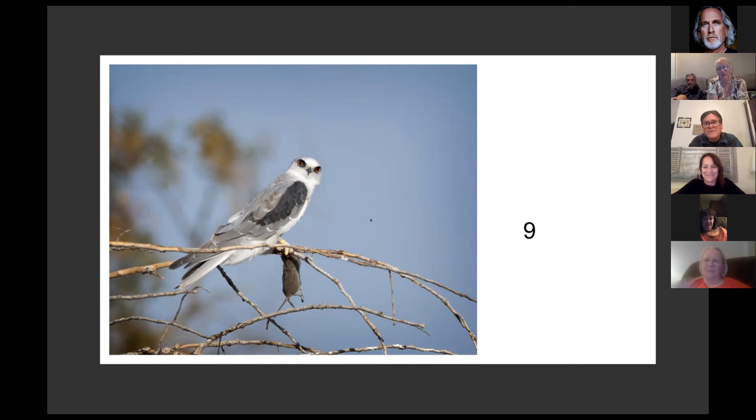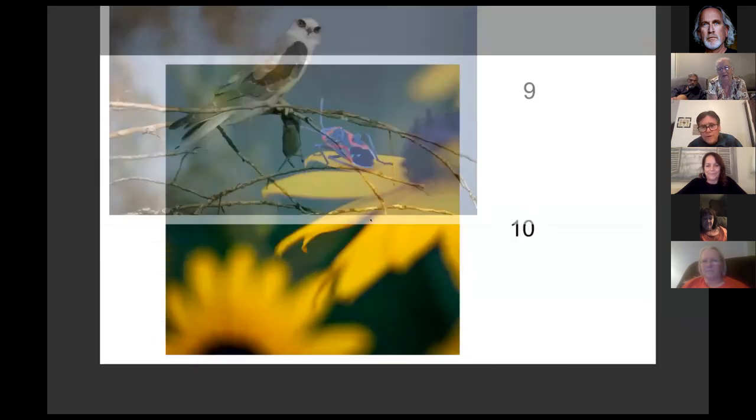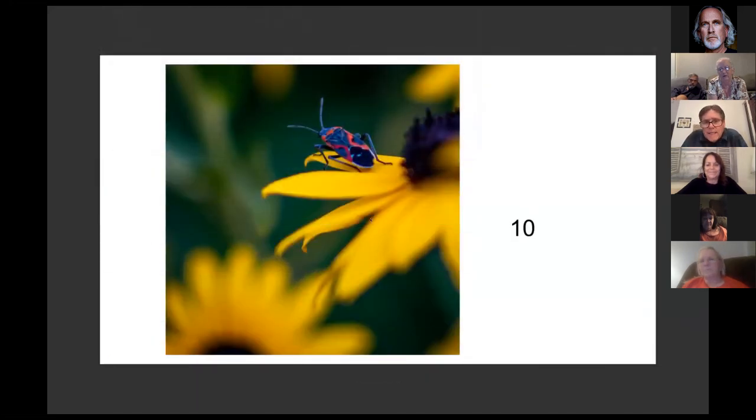Who was the person taking this? She's not here tonight, but this was taken at Sacramento Refuge. This kite was there for several months, and you could usually find it hunting right towards the beginning of the auto tour route at Sac Refuge. Yeah, that is pretty spectacular. And he's got the little rodent in his claws. That's fantastic. That would have beat the quail just because of the action, but I told you why it didn't.